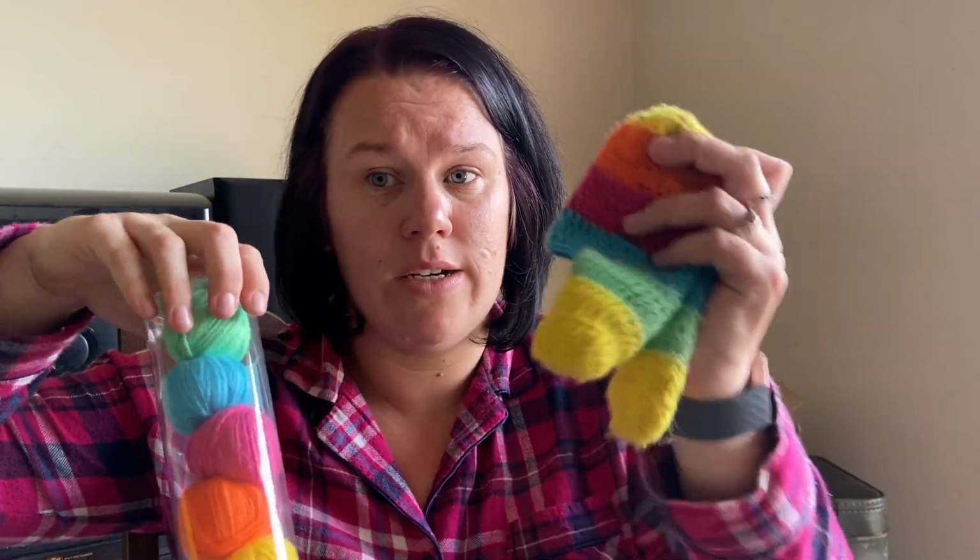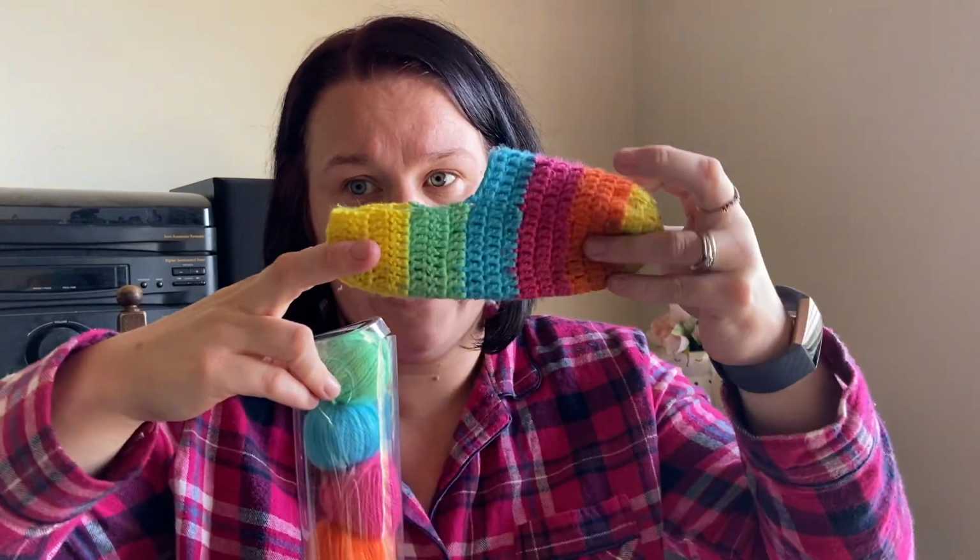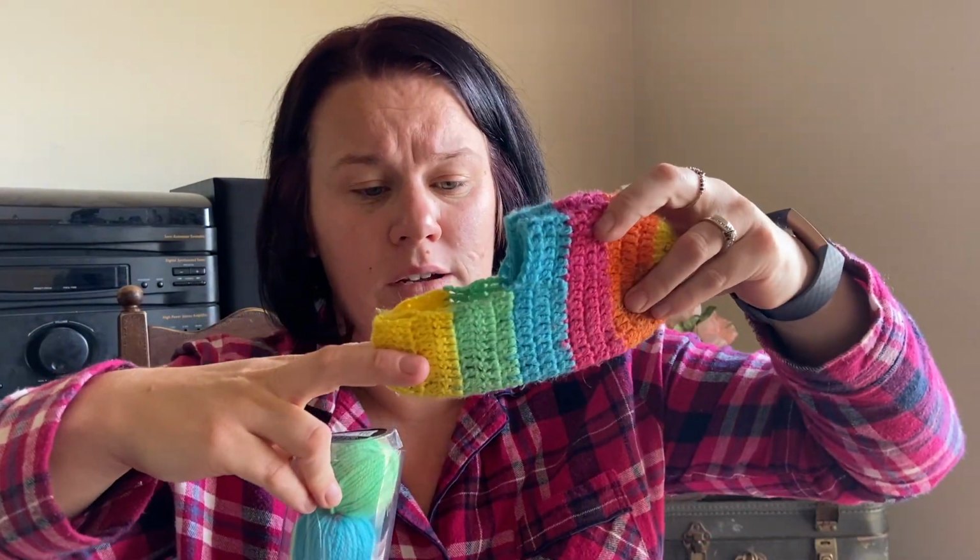But I have 2 sons, and that is my eldest. They're his, and they fit him beautifully. I do have to wash them, so that's why I'm holding them back out here so you can just see the lovely brightness of those. And my youngest son wants a pair, so I did buy 2.